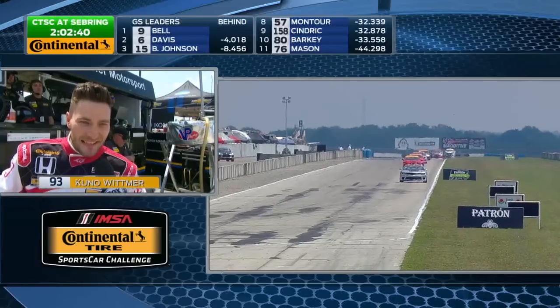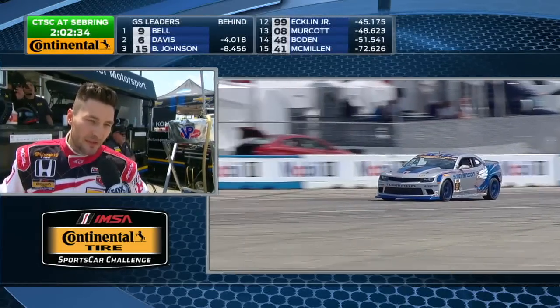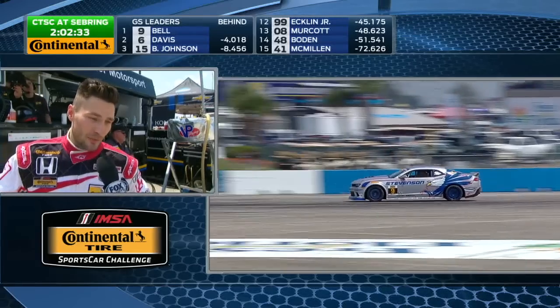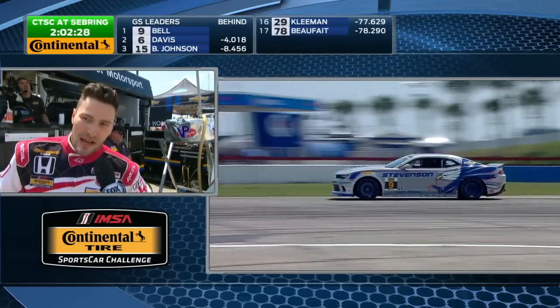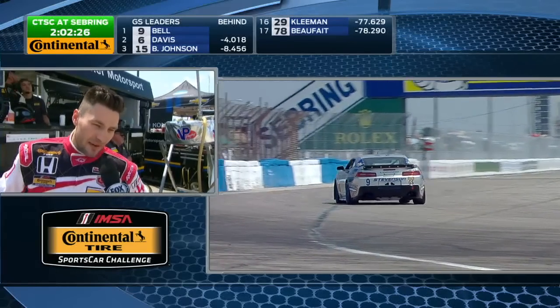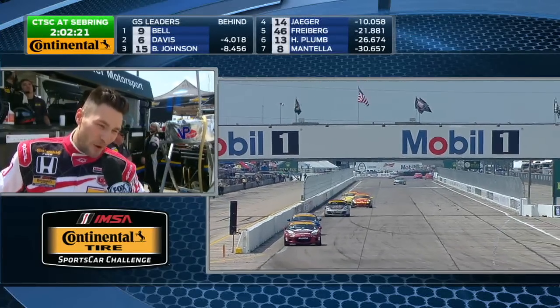It's definitely not a step down, as a lot of people would think. This class is so competitive, and it's really thanks to the Continental SportsCar Challenge for making everything so competitive and so real for drivers. And being part of the Honda America team, Honda Performance Development, the Honda Civic, you can't ask for better. It brings me back to my old touring car days.